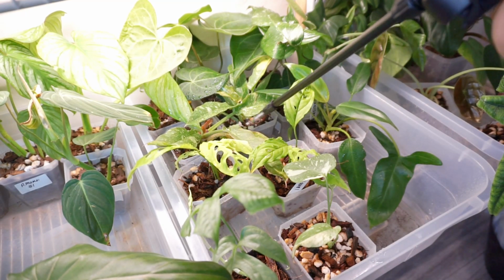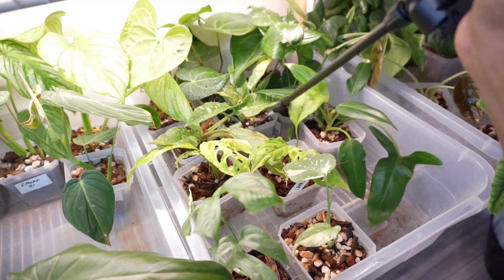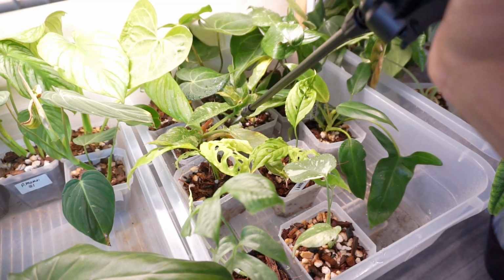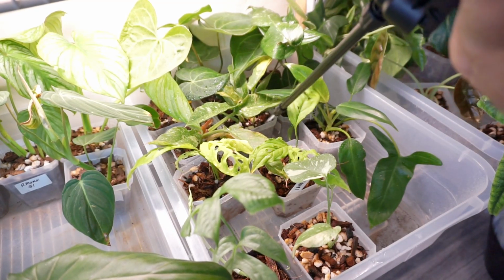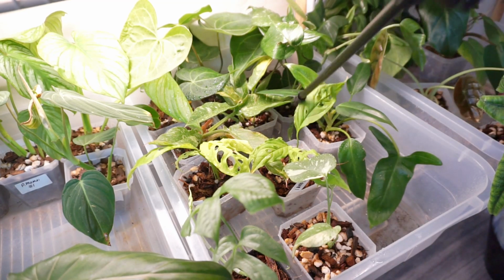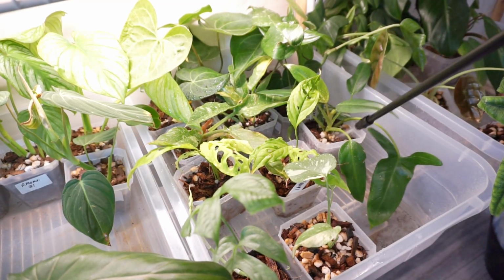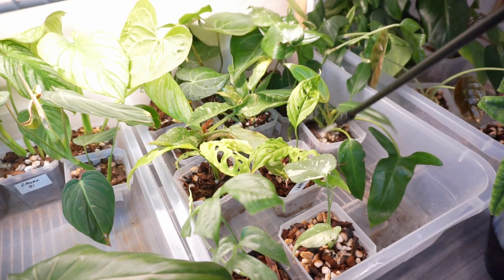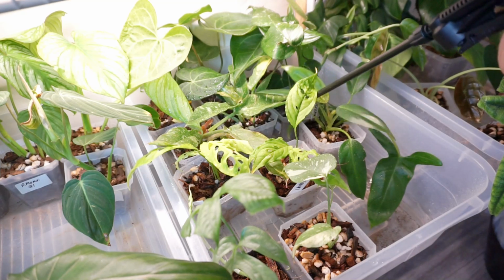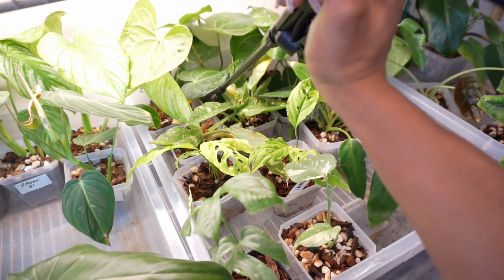Sometimes these plants dry out really fast in here because it's not humid at all. This greenhouse is just basically sitting in room temperature, room humidity and everything like that. So it doesn't reach that high of humidity levels unless I put the humidifier on. And I kind of keep forgetting to put the humidifier on. I'll put it on here and there, but it's so hard to remember to do it all the time. I don't know why it's so difficult, but I am fertilizing as well.